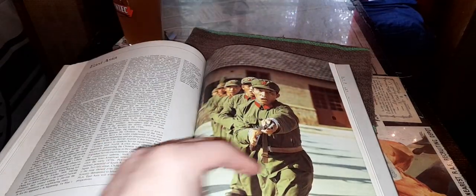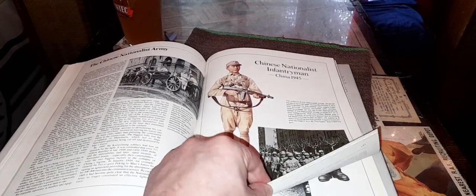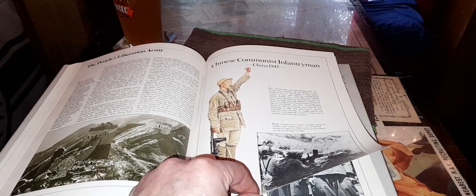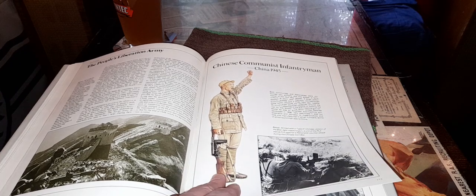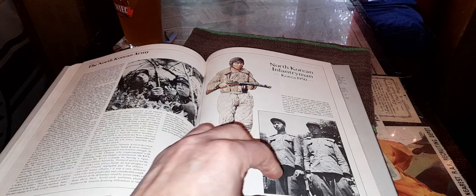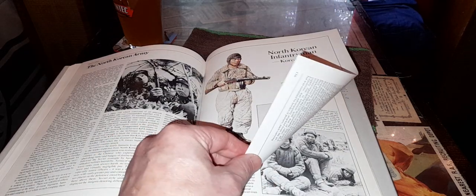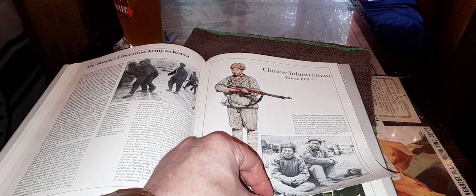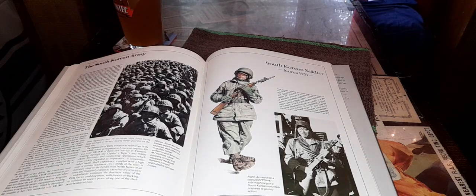Don't worry, we won't go to East Asia. Chinese Nationalist Infantryman. Chinese Communist Infantryman. And he's got a submachine gun, not a Tommy gun, not a Thompson. North Korean Infantryman with a ubiquitous PPSh-41. Chinese Infantryman. Not sure what the rifle is. South Korean soldier. American kit.